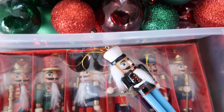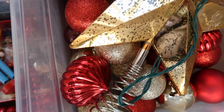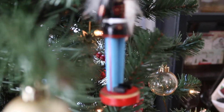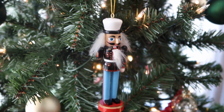My nutcracker tree. I started collecting nutcrackers last year and I just love how this tree turns out. I use our leftover ornaments from the family tree and the star tree topper that we used to use. It's so much fun. It brings in a lot of warmth to our dining room and I just think it's so cute.